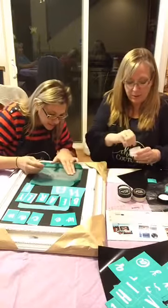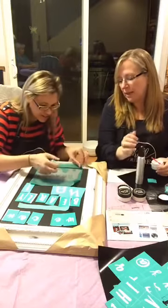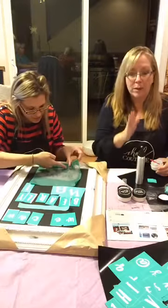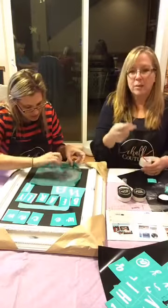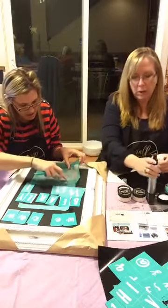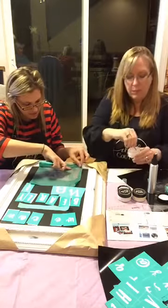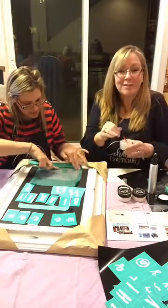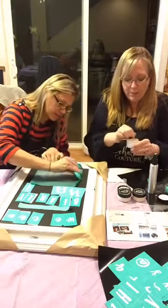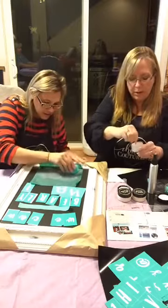This is a little dry. When your screen is rather big, you tend to have bubbles, and you have to really work out the bubbles or it'll leave a mark, like a bubble mark. For those who are new to chalk couture, if your chalk paste is a little dry, you just have to squirt a little bit of water and stir it up.